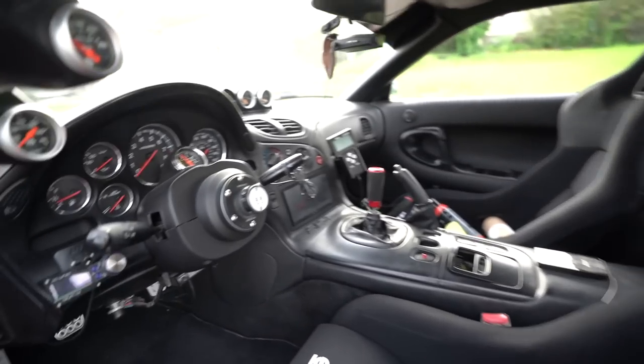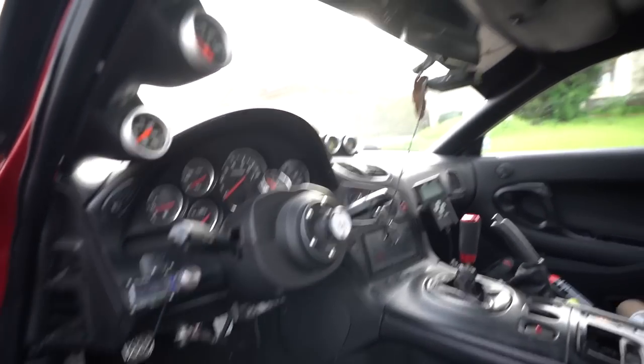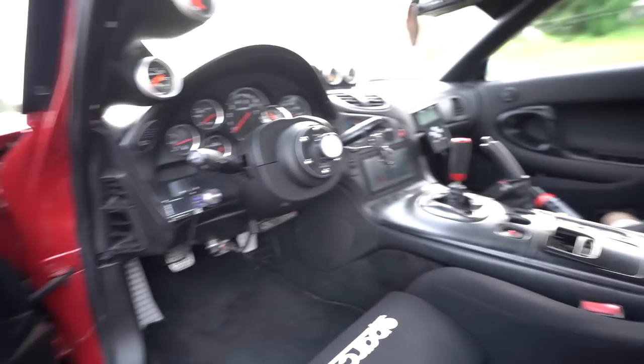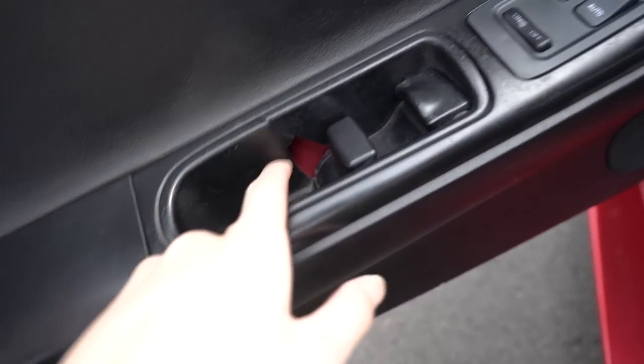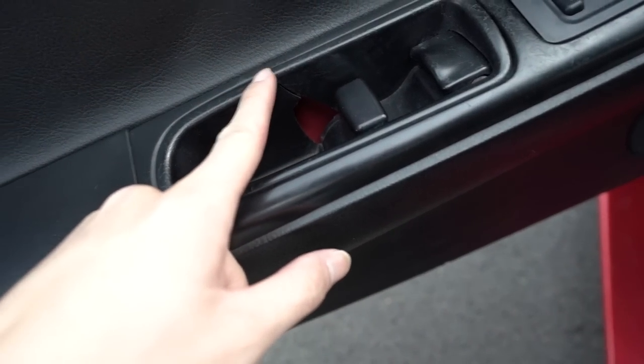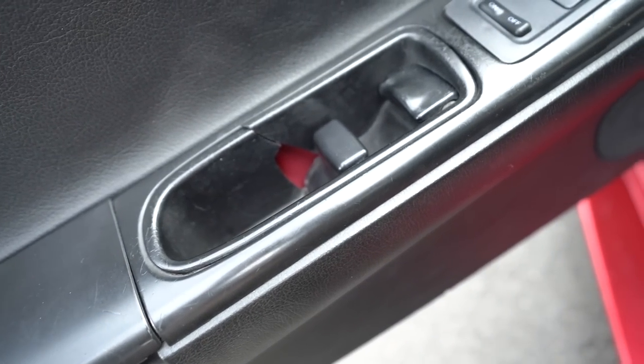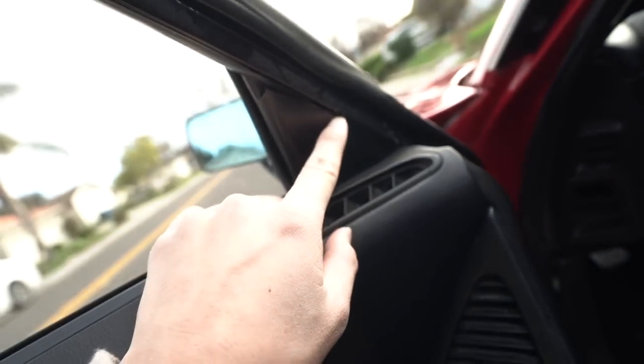Yo! Dude, I love this interior. It's so decked out. It's crazy. Yeah, there's a couple things I need to replace. This one's cracked, so I need to replace that. I don't think mine is, but it's a very common issue with RX7s. This piece is cracked for me, but it's just a super small piece.